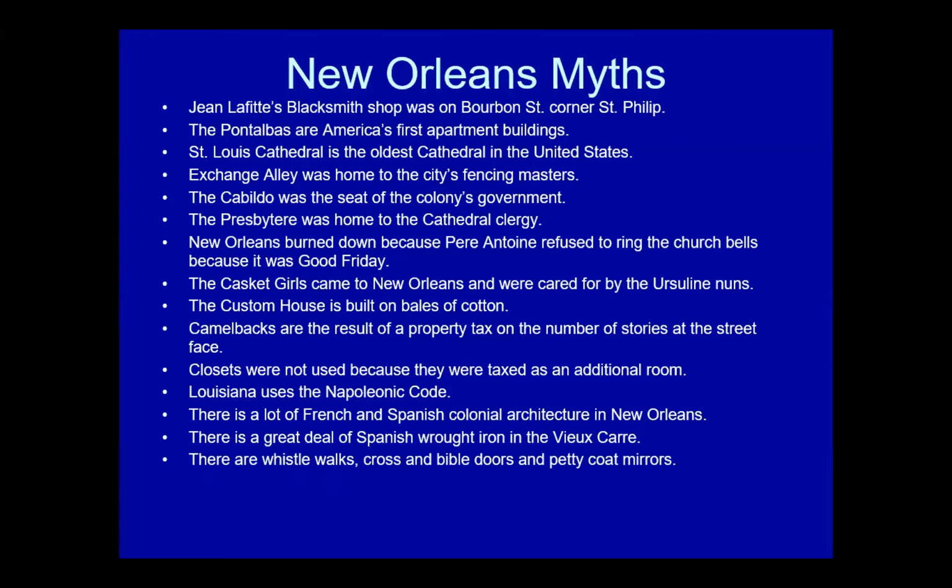We have very little surviving Spanish wrought iron. There are whistle walks, crossing Bible doors, and petticoat mirrors. None of these items exist. They were made up basically to entertain tourists coming into the city.